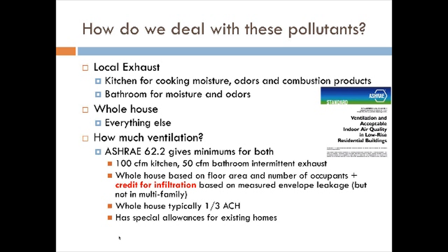And as I said earlier, we can look at this ASHRAE standard to look at minimum requirements. And for the local exhaust, it's 100 CFM for your kitchen if you're using a range hood, and 50 CFM in a bathroom. And those are not on all the time. That's why I use the word intermittent here. Those are exhaust systems that you control with a switch. So when you're cooking, you turn on the range hood. When you go in the bathroom, you turn on the exhaust fan.